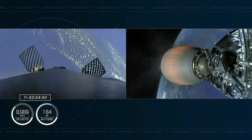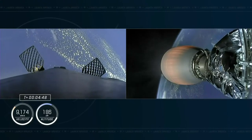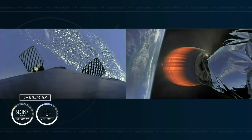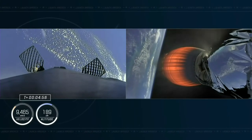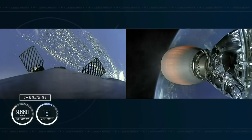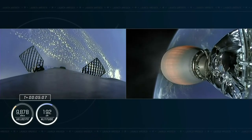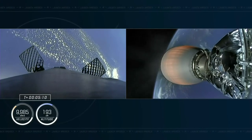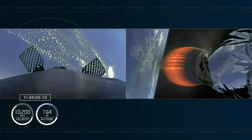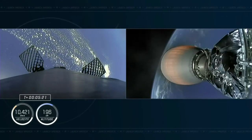As I mentioned before, the first stage will be making a landing on one of our drone ships, which is currently parked a couple hundred miles off the coast of Florida in the Atlantic Ocean. So we can see now that Dragon, SpaceX, trajectory nominal. Good confirmation there that we have good trajectory. The second stage is now traveling over 5,400 miles per hour. Crew is pulling a little more than 1G right now. That's going to continue to ramp up, peaking just before we get to second stage cutoff here in just a few minutes from now.